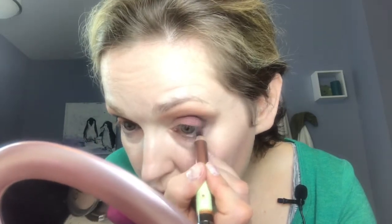And something about doing the waterline is that you want to make sure you get all the way in, and you want to make sure that you get a waterline liner that is actually going to leave enough product that it doesn't wash out when you blink your eyes.